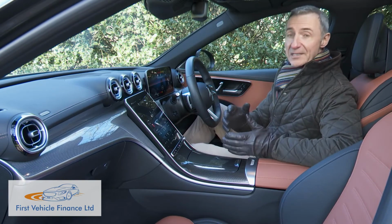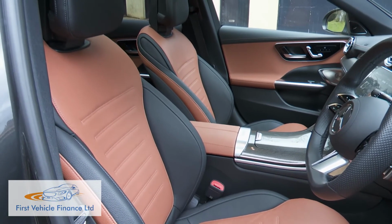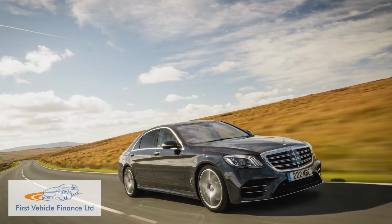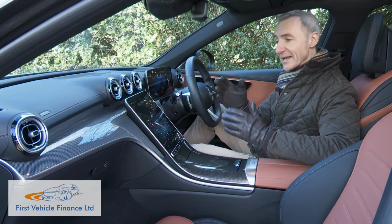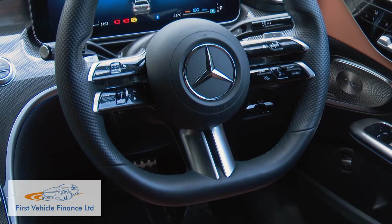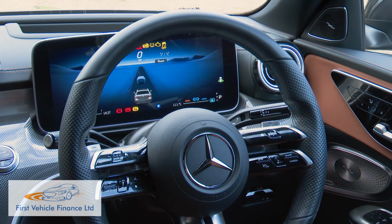Now, no car in this class has ever felt quite as upmarket as this. It really does feel like the luxurious cabin of a larger car, specifically the S-Class, which uses much the same kind of twin-screen arrangement. In this case, an 11.9-inch central multimedia colour display for infotainment and a customisable 12.3-inch digital instrument cluster for the drive gauges.